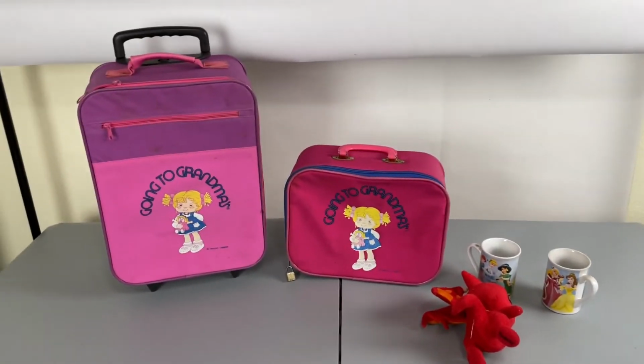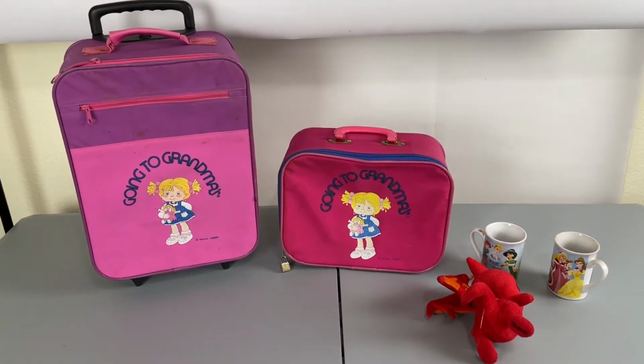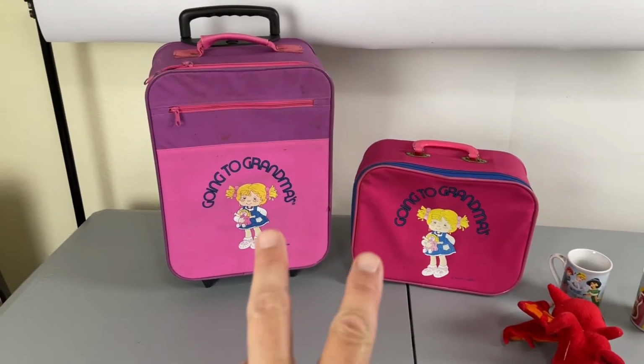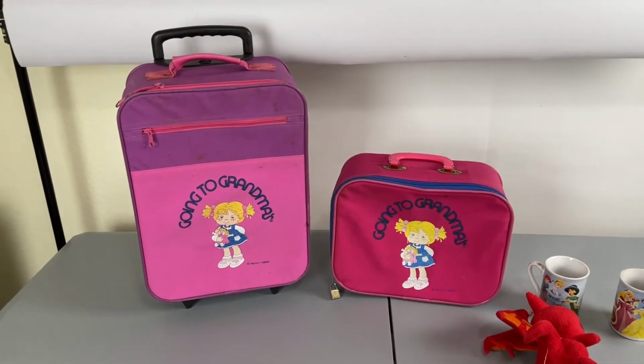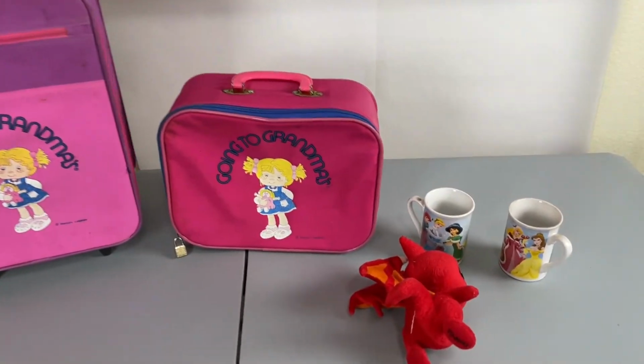Everything that we paid at that sale was actually $2. So we paid $2 for everything here. So I think obviously the two luggage pieces are going to be super cool. I'm going to try to lot those together and see how we do with those.